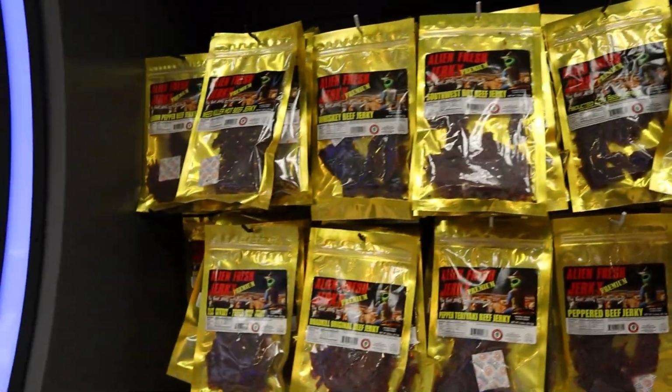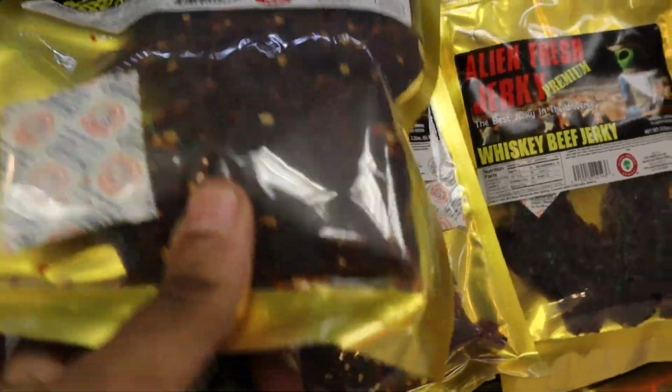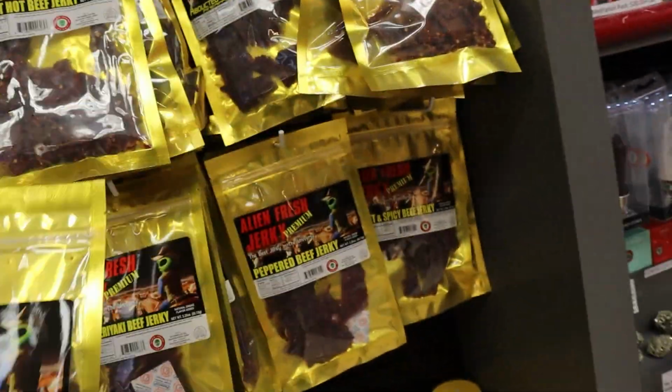I know Mitchell really likes the hot one, so I'm thinking about getting him some of this. It's called Weed Killer. You know what's hot when it's so hot that it can basically be used as a pesticide? So we're gonna go ahead and grab some of the Weed Killer for Mitchell, and I'm gonna look around and look for my favorite.